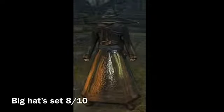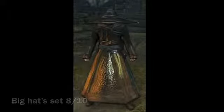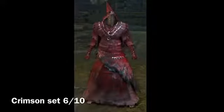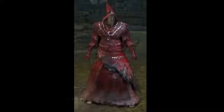Is that not the most gangsta hat you've ever seen in your life? 8 out of 10. Do you really want to look like a rag? 1 out of 10. I have to say, this set is pretty damn cool. Look how it looks. It's a very unique red scarlet look. Deserves a 6 out of 10.